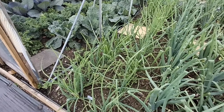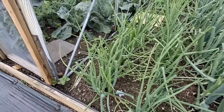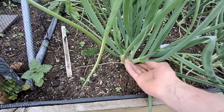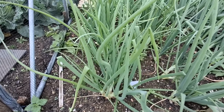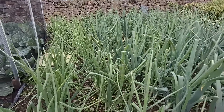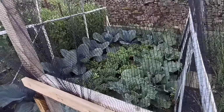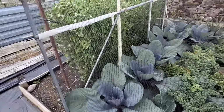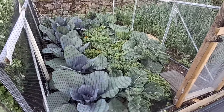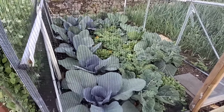So these are the shallots now. Again, they should start to bulb up. They're in clumps. These are the Zebrun and the Elista, all doing really well, all growing really strongly, as are the cabbages. This is the best lot of cabbages I've ever grown, I think. And considering the weather, how dry it's been, they've grown really well.